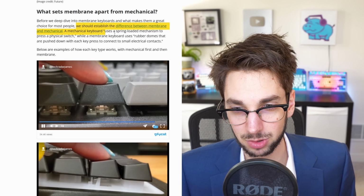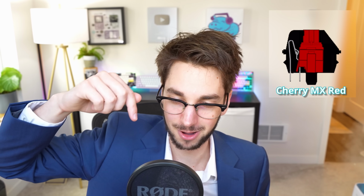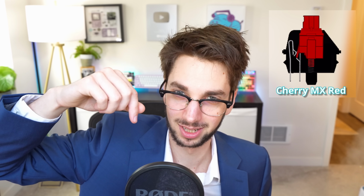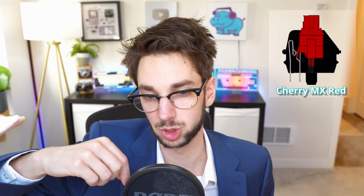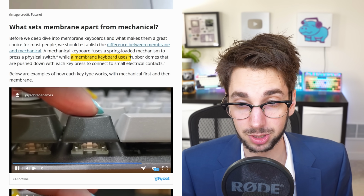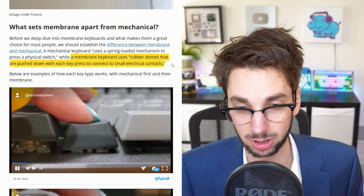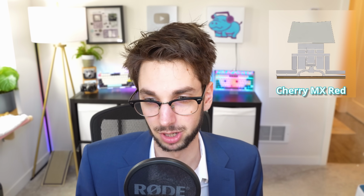"A mechanical keyboard uses a spring-loaded mechanism to press a physical switch." I won't get into semantics. Sure, you press down a slider that hits a copper switch. There is a spring that pops it back up. Whatever. "A membrane keyboard uses rubber domes that are pushed down with each key press to connect to small electrical contacts." Yes, it's a force sensor. Literally just you press down a rubber dome and that's it.